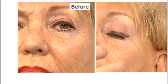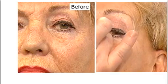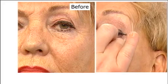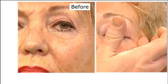We always go from the corner here all the way up to here, OK? So we're going to sweep it underneath here, like this. I take my finger in there with the product on, give it a little smooth like that, pull it up to the eye, hold it just for a few seconds, and then release it.